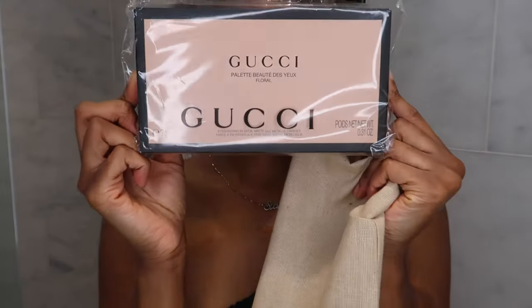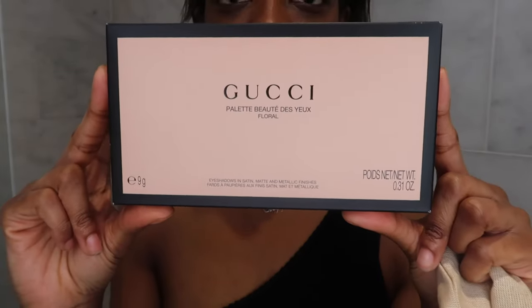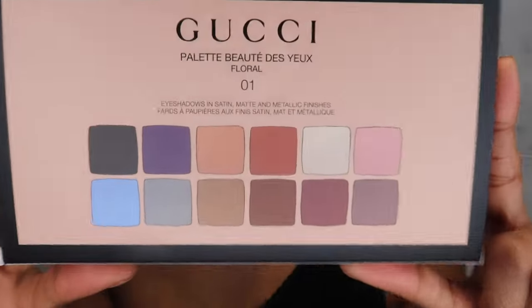If you order from Gucci, you do tend to get their dust bags. I got one of their very funky rustic dust bags. And it comes in their signature Gucci packaging, which I do love. On the back, it's got all of the shades. So I'm excited to try it. I'm just going to show you guys the packaging and then I'm going to get into a demo.